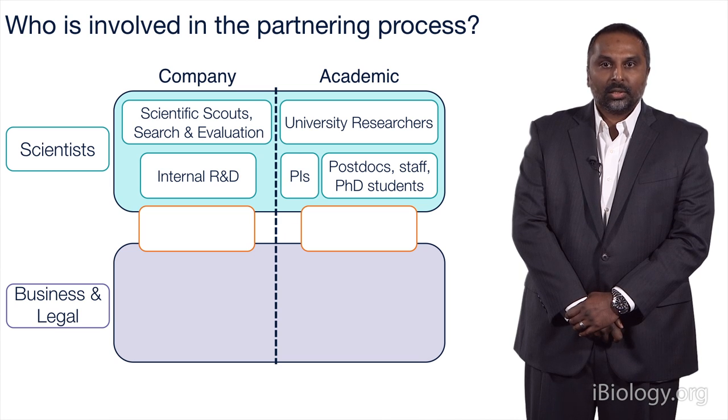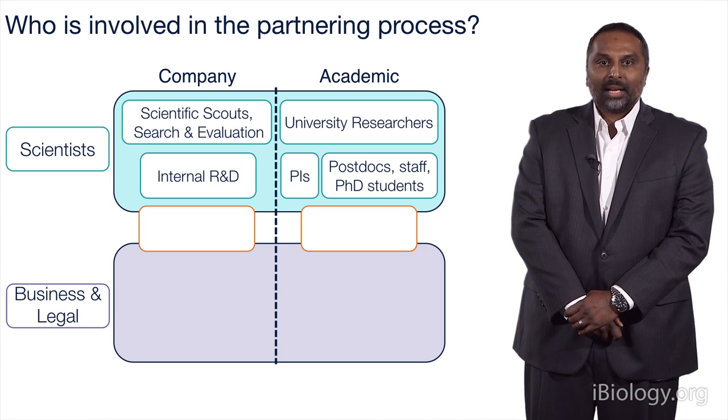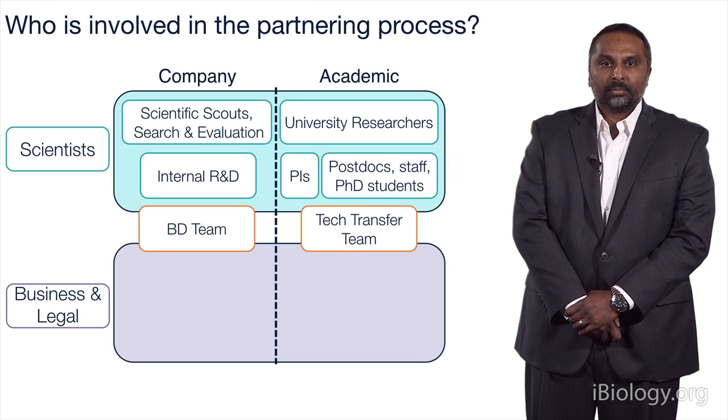Internal R&D scientists are typically people who actually run drug discovery efforts in a company, and they will often also be part of the partnering discussions once a scientific scout has done some initial assessment of the academic team's proposal. The internal R&D scientists also play a key role in drafting the research plan and executing parts of the collaborative research once a partnership is in place.